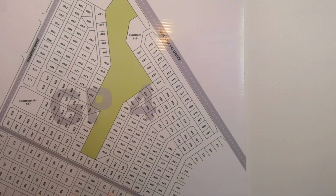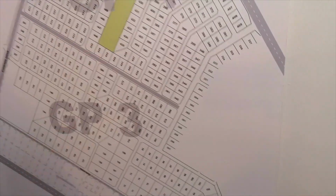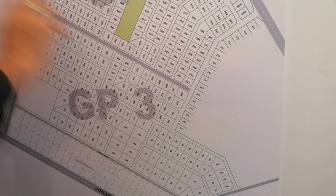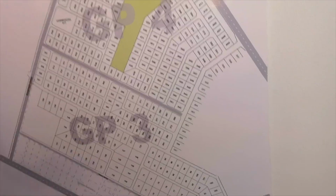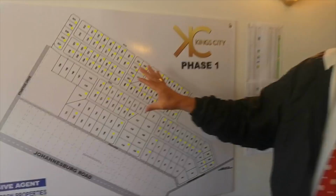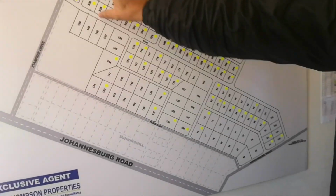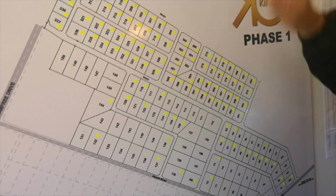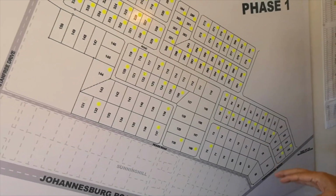So we try to do things being market driven, and we discovered when we did this one, which had a nice selection of all the sizes, that the 2,000s sold quickly. So that's why we've done a section that's mostly 2,000 square meters. If you look over here, another map, GP3. All of the green stickers are the stands that are sold already. My goodness. So guys, be quick. Don't lose out. The 2,000s, which are here, are completely gone. And even the bigger stands are also selling.